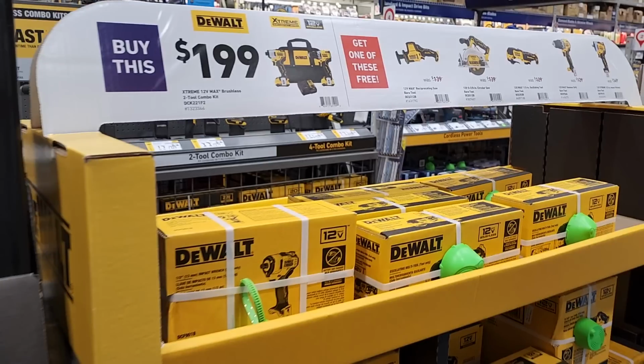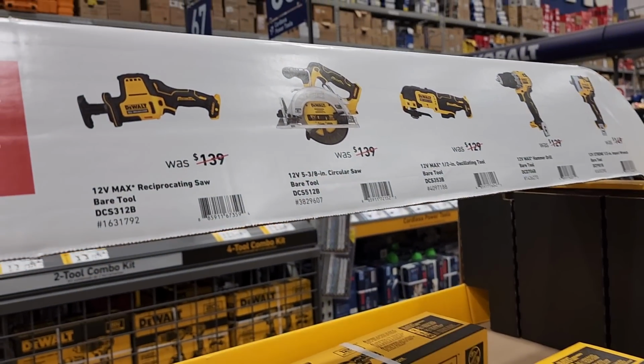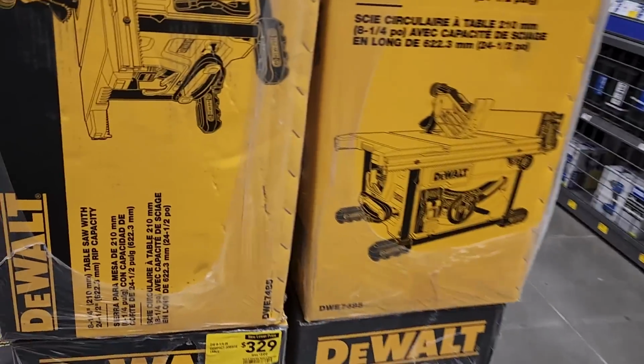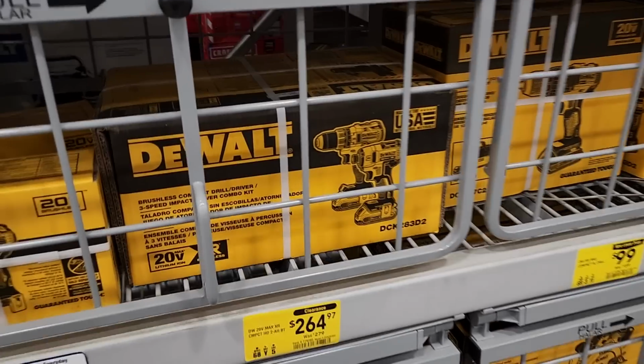All right, they're still running this deal. I'm not gonna go over all the deal because we already went over it in several different videos. But yeah, they're still running this deal. They got plenty of tools in this store. I know some other stores they don't have any. Let's see. This one's $329. It's an 8 1/4, down from $399. It's a pretty good deal on this one.